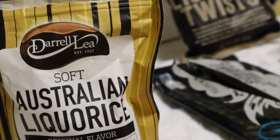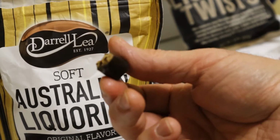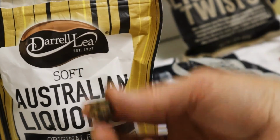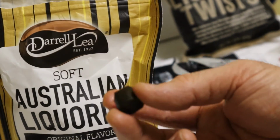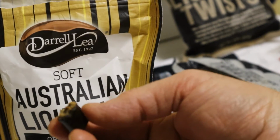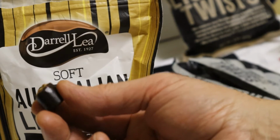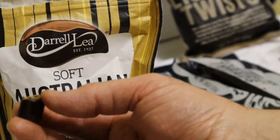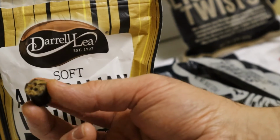The finish, as in the other licorice that I was talking about, is definitely anise. That's what gives a strong finish. Maybe it combines with the licorice, but I taste anise. I've tasted that before. It has a pretty good flavor. Consistency is nice. You can chew it.